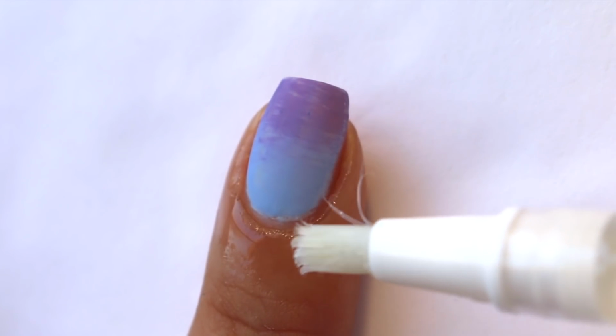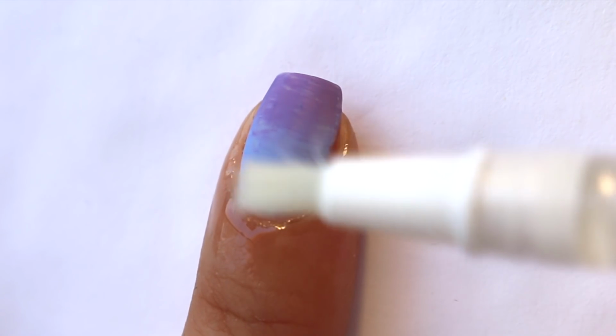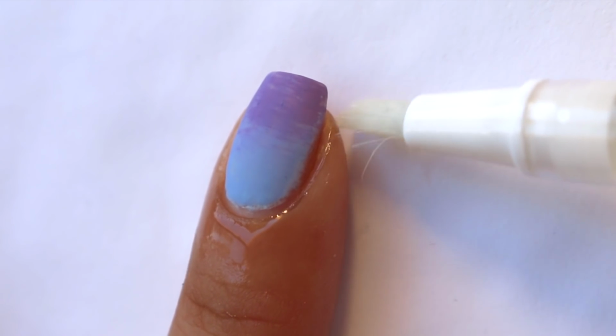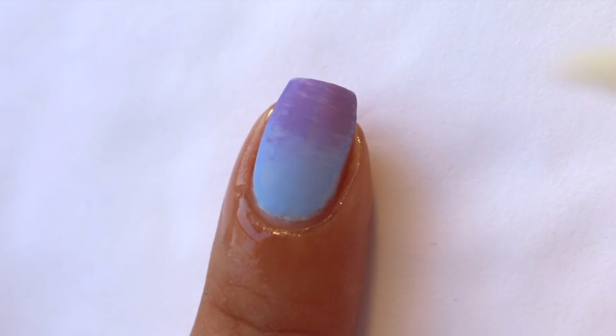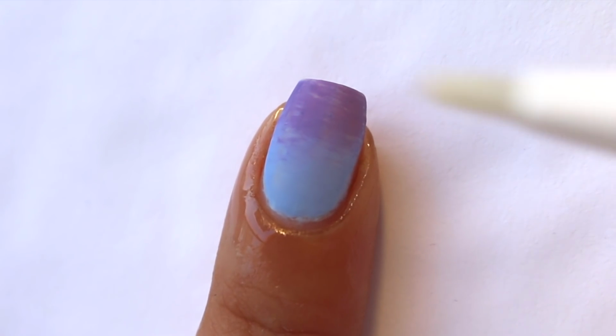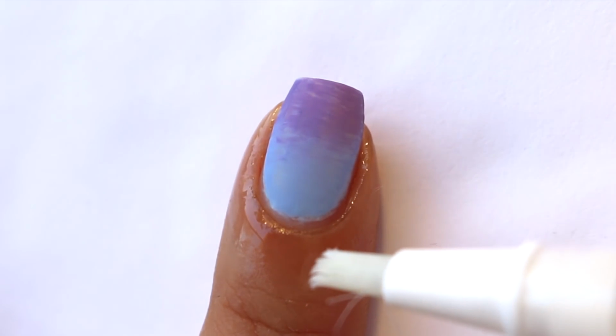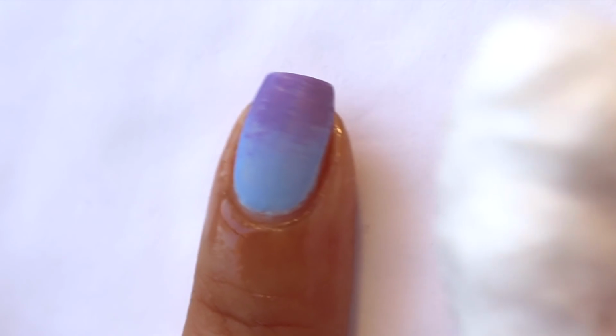And you wanna make sure that you, oh, sorry, my brush is so janky. You wanna make sure that you keep the oil off of the polish, just because then it's going to be harder for you to remove the polish, because the remover is gonna focus on the oil first. So just keep it right on the skin, on the outside of the nail, and then you can go in with your cotton ball and take it right off.